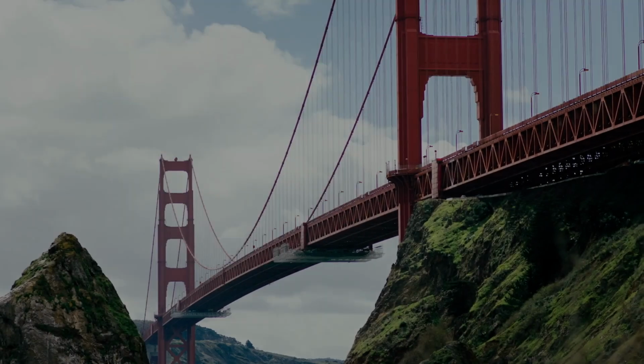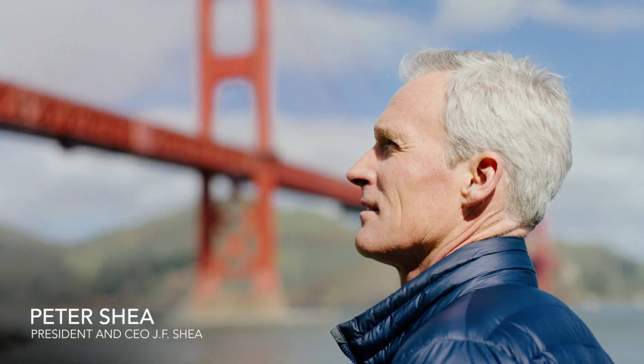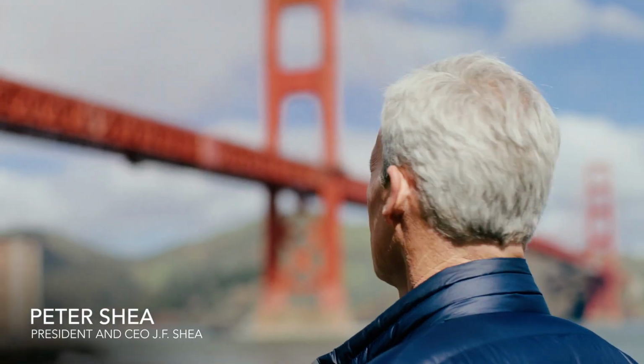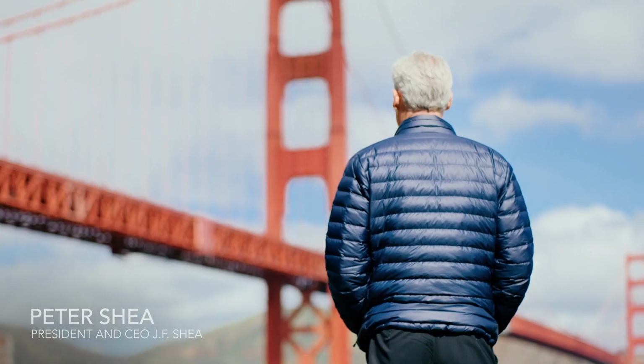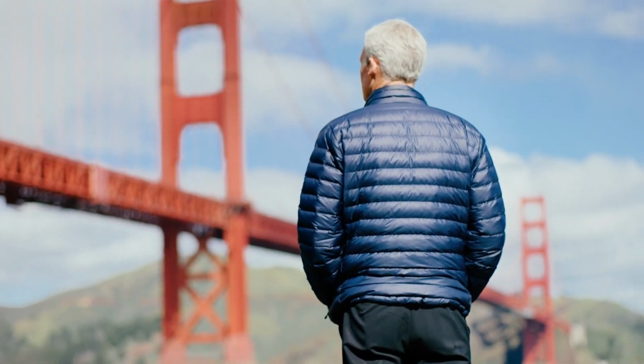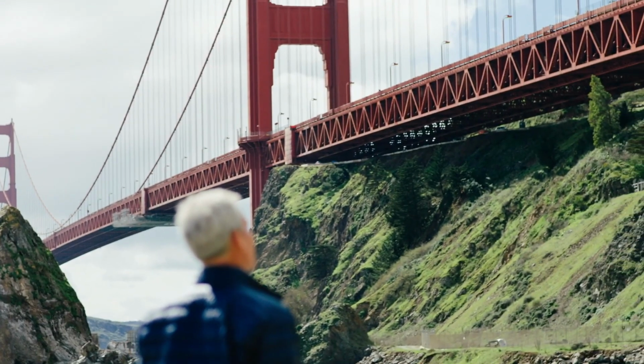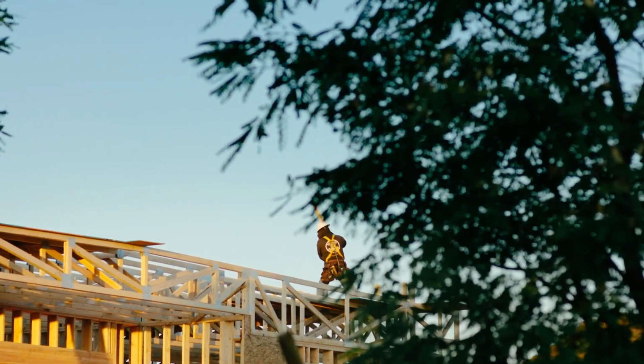At Shea, we've always been involved in iconic projects. Shea built the footings and the abutments for the Golden Gate Bridge. I remember talking to my dad and uncles about the weight of that responsibility and about the pride of the accomplishment. We take that same care into our home building operations as well.